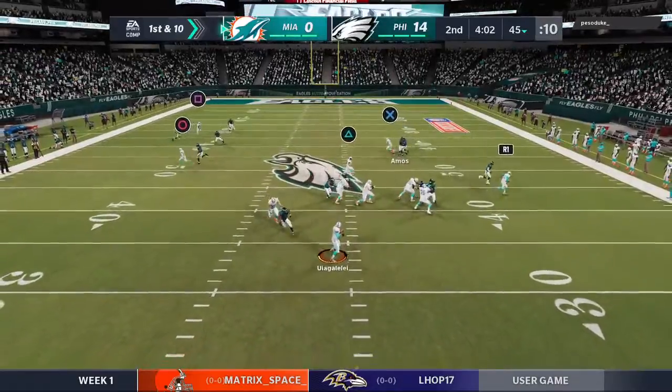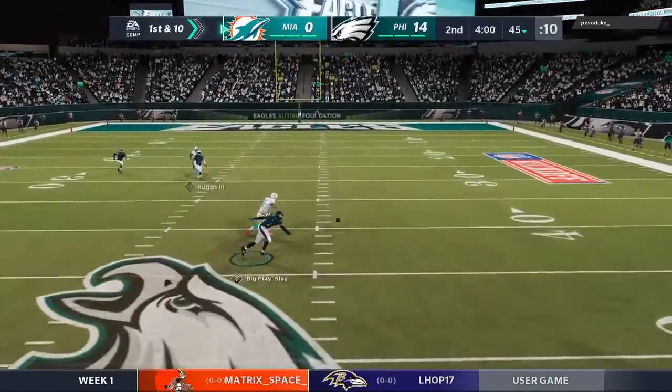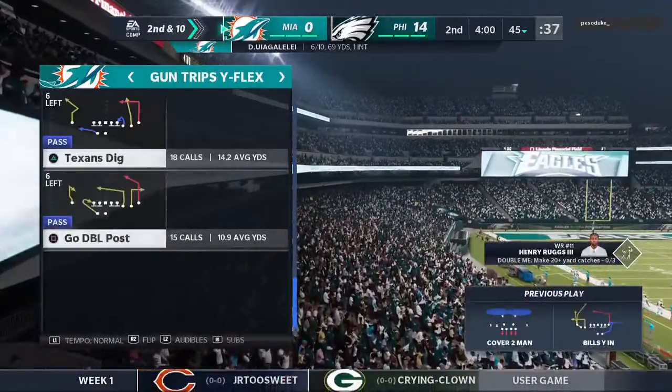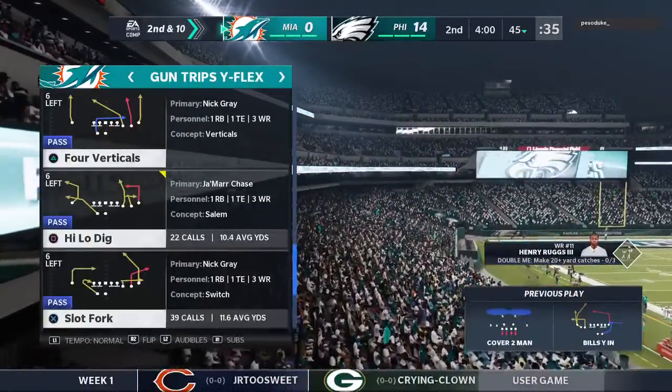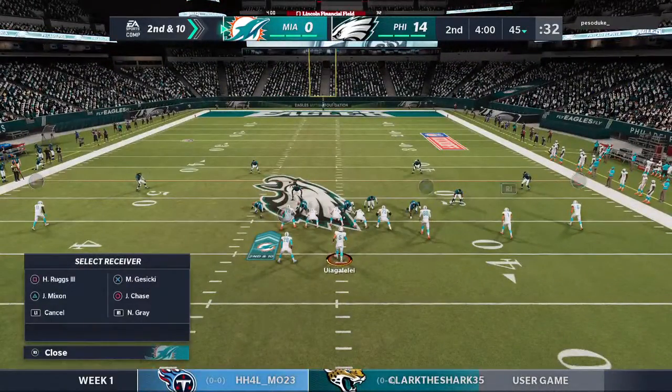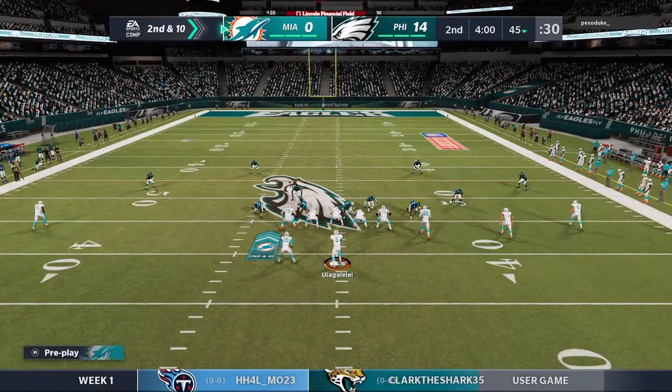From the shotgun, he'll look to throw. And incomplete as he was knocked as he threw it, and it took the ball off course. They've given up a few first downs on this drive, but getting the incompletion there, that should give them something to build on and maybe turn the tide.